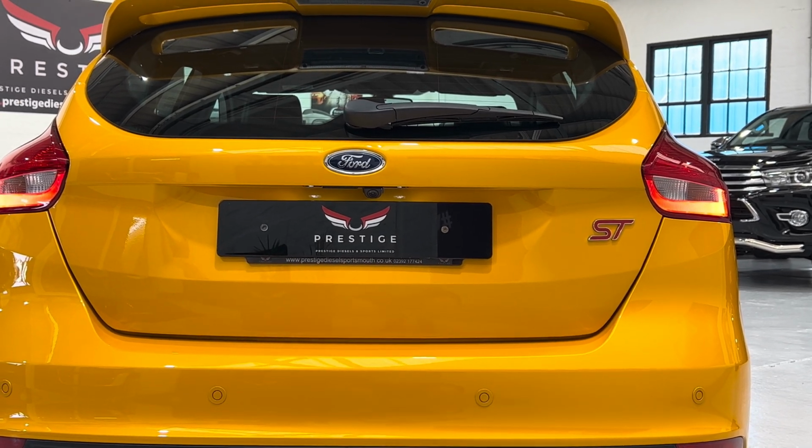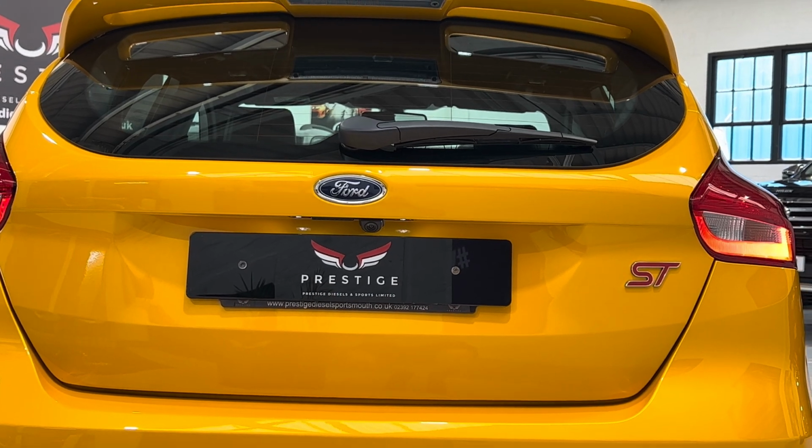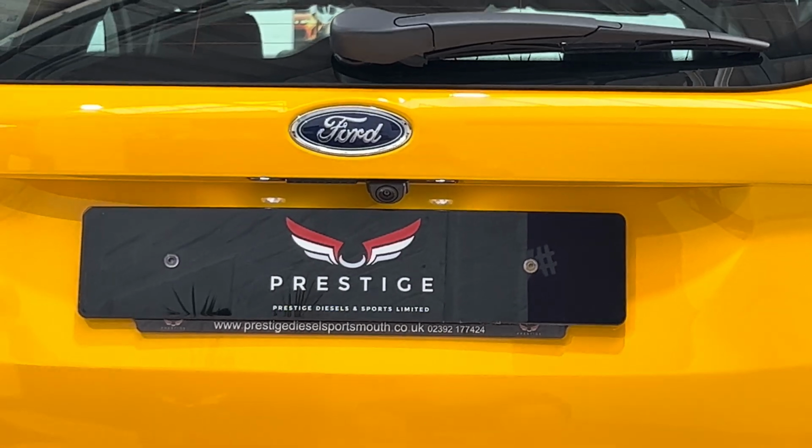Now these are 250 PS, probably around about 247 brake horsepower. Obviously they can be remapped. Rear camera under there, like so.